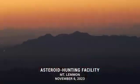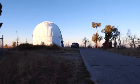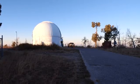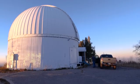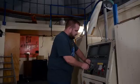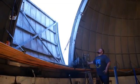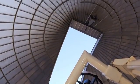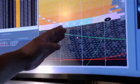Potentially hazardous asteroids can show up anywhere in the night sky at any time. So we're up here for 12 to 13 hours sometimes, making decisions about the objects we're seeing, if they're real or if they're just noise in the background. And so the odds of finding an asteroid are going to increase as we move toward the east.